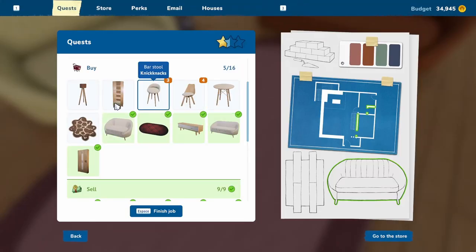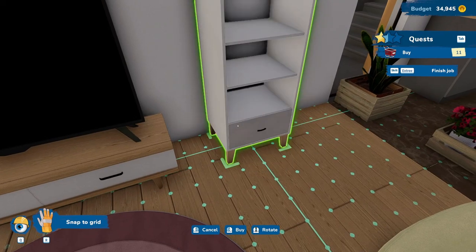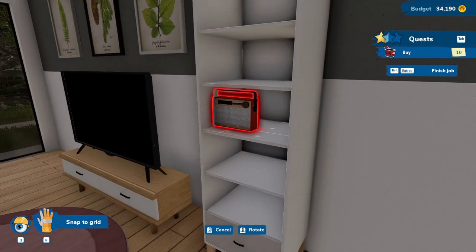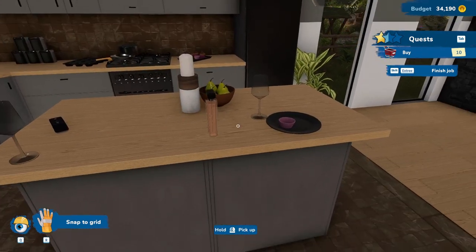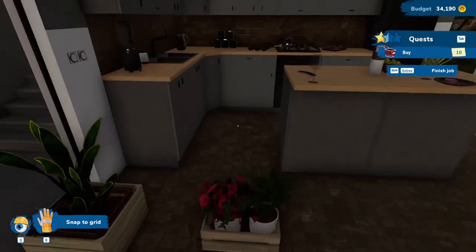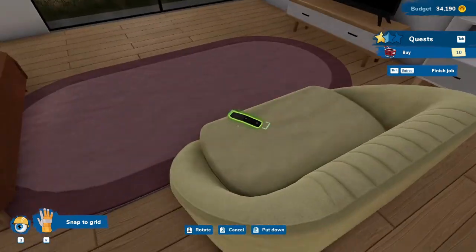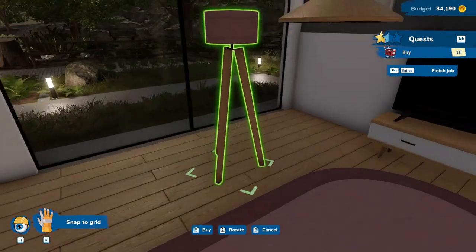Yeah, why not? A bookcase, it was in here something, because those things, they fell from a bookcase. This one, I think it was. I think. This is the remote. We're gonna put it in there. Table, chairs, carpet. Floor lamp.